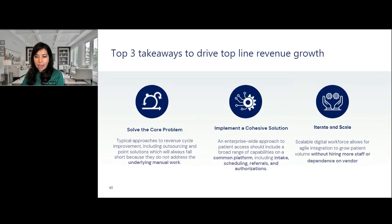So we have spent the last 50 minutes or so walking through a lot of information. I'm leaving you with 3 key takeaways to drive top line revenue growth. One is to solve the core problem. Don't just treat the symptoms, which is what we tend to do. It's like, hey, we have this backlog of denials. We need 10 more people. Let's get them into our offices. Let's call these insurance companies. Really address the core problem, the manual workflow, and anything that has to do with your denials. Why are they being denied? Look for the reasons and solve for them.